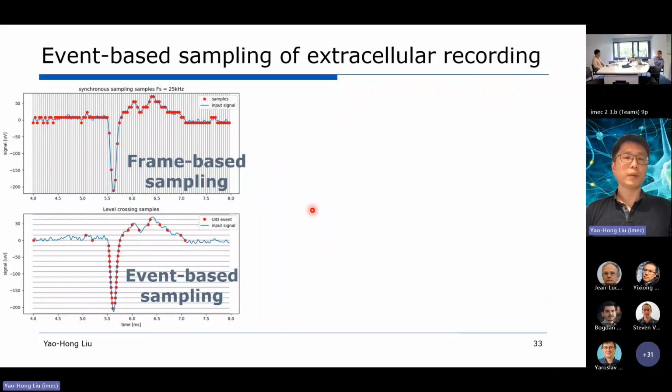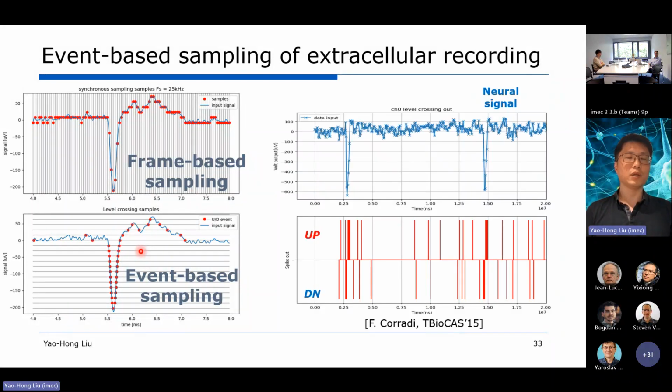So now the question is, can we apply a similar concept to the extracellular signal from intra-cortical sensors? Let's start with the more traditional sampling, which we call frame-based sampling. Frame-based sampling has a fixed clock rate, and at each clock you provide multiple bits that represent the amplitude value. If we do delta modulation, or what we call event-based sampling, you don't need a clock. You only output a binary value when you see a large enough change. You can have two outputs, one indicating going down and one indicating going up, just like on and off ganglion cells.